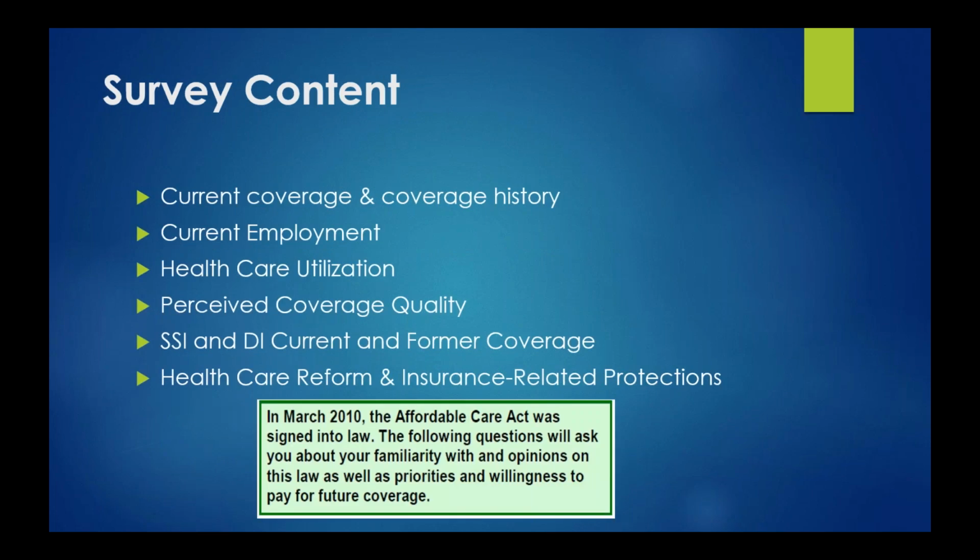So we asked all of these domains represented in this little bubble here. This was how we asked the question about the Affordable Care Act, just in case folks didn't know as they were filling out the surveys. And the surveys, again, were filled out a year to a year and a half after the ACA was passed. In March 2010, the Affordable Care Act was signed into law.